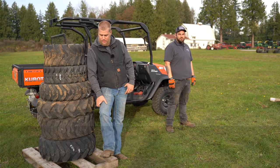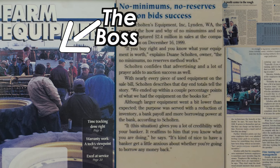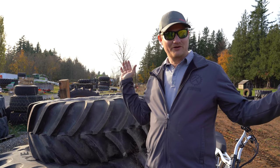This tire row, last time it got cleaned out was 20 years ago. We had an auction in 1999. My dad sold all the tires in this row. He said it was the worst part of the sale because no one wanted them. We didn't have any tires here in 1999 because we sold them all. And since then we have accumulated all these back.